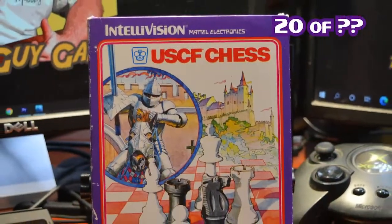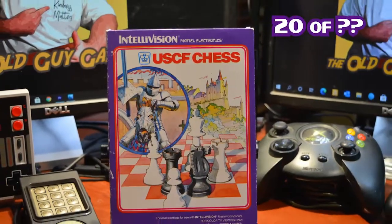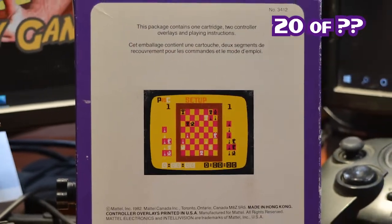Next one is a game I'm not very good at, chess. And I looked at it first. I didn't really clue in when I first looked at this out of the box that it was the French-Canadian variant because it just says USCF chess. But great addition.